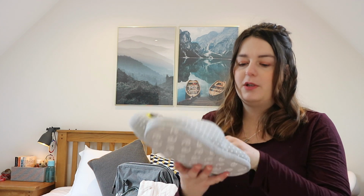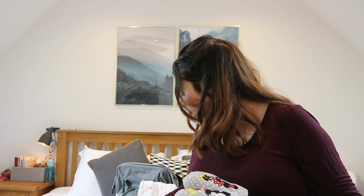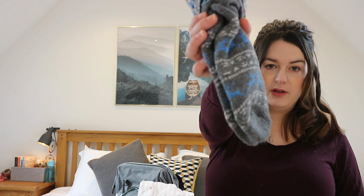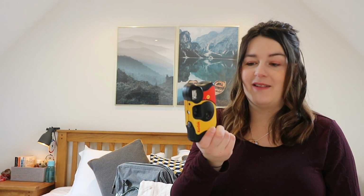I just went for very cheap stuff, and stuffed in there is a pair of socks, just because my feet will probably get cold. And I've got another pair of socks, which is a big fluffy fleecy woolly pair, technically Christmassy ones, but they're from Primark as well. And randomly a disposable camera, because I found it in the drawer and it's got 10 pictures left on it. I've got no idea what's on the rest of it.